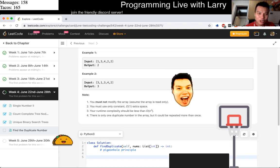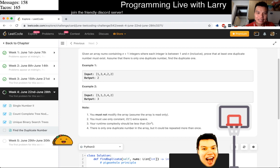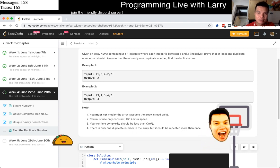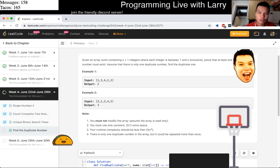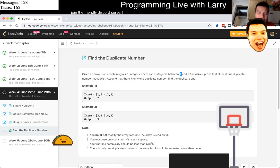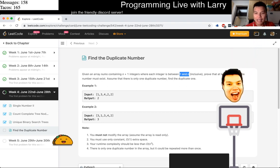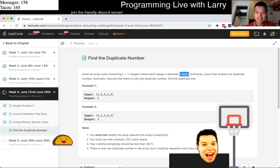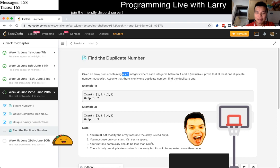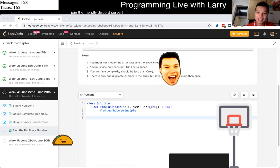So the short answer to this problem, and some of this is because I have seen versions of this problem before: the thing to pay attention to is the 1 to n inclusive part, because from that there's a formula to calculate the sum of all numbers from 1 to n, and then from that you could do the sum and figure out what the extra number is. So we can figure that out pretty quickly.